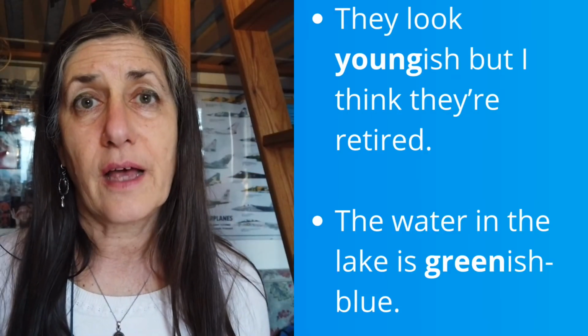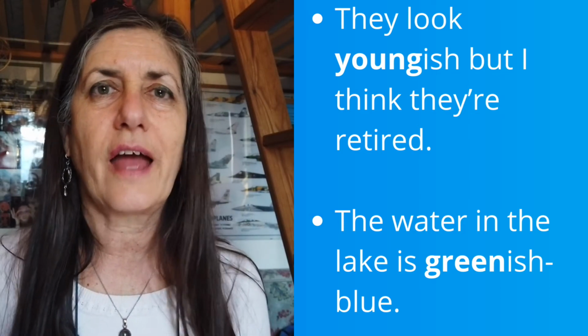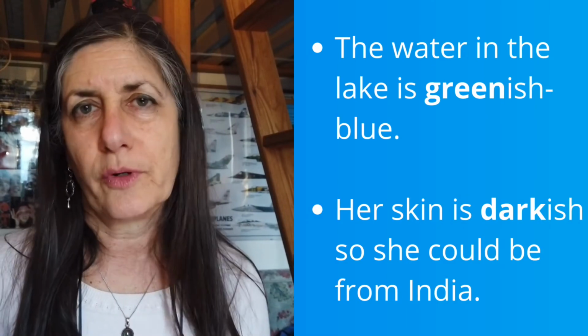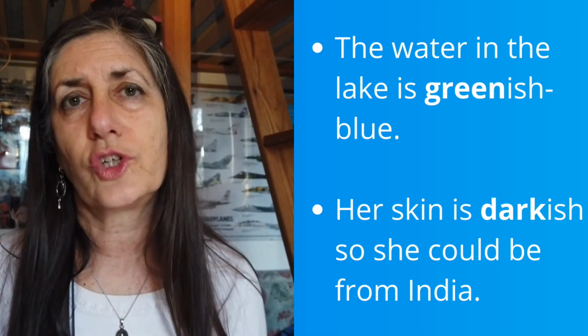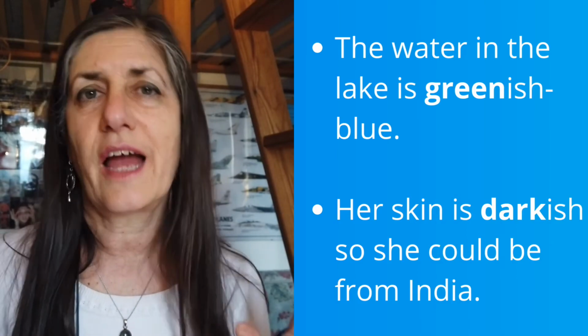Some examples are, they look youngish, but I think they've already retired. The water in the lake is a greenish blue, which means it's slightly green and slightly blue. Her skin is darkish, so she could be from India. This means it's just slightly dark.